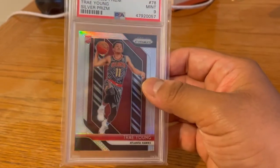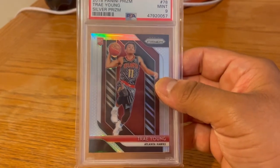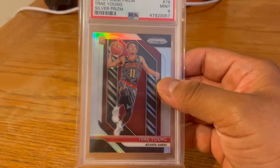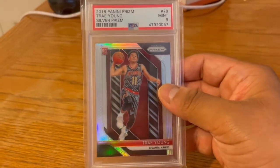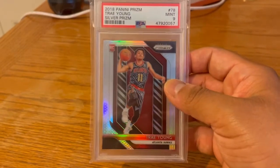I thought it was a good pickup because Trae Young's cards hadn't seen any movement prior to the playoffs. I thought if he played well, it might see a little bit of a spike. Maybe we might be able to sell it for a little bit of a profit. Unfortunately, that didn't happen. I bought it for $380 out the door on Starstock.